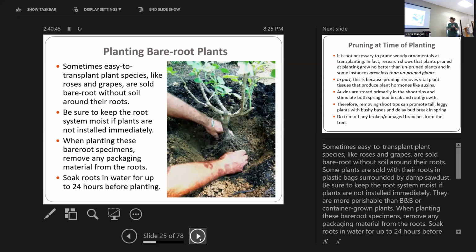And it also depends on selection too. When you're selecting a rose bush or you're selecting a grape, make sure that you know what you're looking for. No disease, no pests. Make sure that it's nice and open, and you've seen crazy roses.